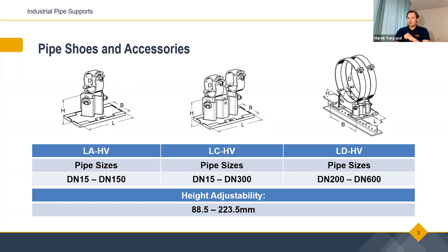So maybe one more question. Can your pipe supports be used on Mapress piping? The answer is yes. We currently are working on a project which is using Mapress piping very heavily.